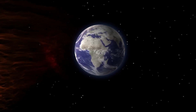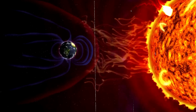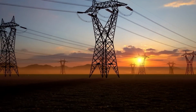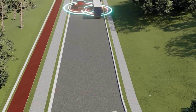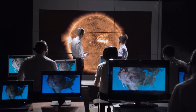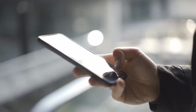Historical events, such as the 1989 Quebec blackout and the 2003 Halloween storms, illustrate the real-world impacts of solar storms on power grids and technological systems, including satellites and communication networks. Today, our reliance on advanced technology and interconnected systems makes us more vulnerable than ever to solar disturbances. A major solar storm, akin to the Carrington event of 1859, could lead to economic losses estimated in the trillions of dollars due to infrastructure damage, prolonged outages, and disrupted communications.